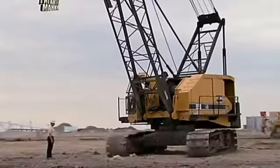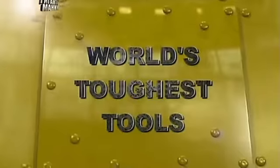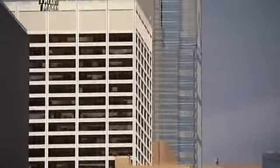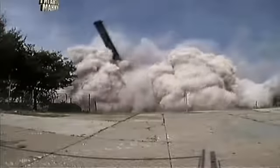As the concrete pulverizer cleans up, just down the coast in Pennsylvania, a huge paperweight is beating the earth to a pulp. Weighing thousands of tons, buildings must be constructed on solid ground. If not, they can simply collapse.